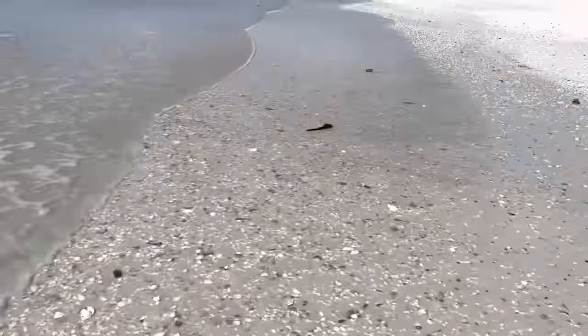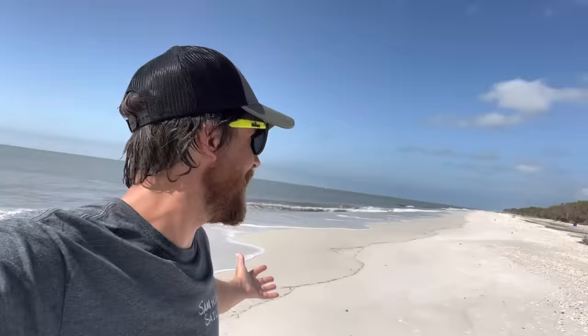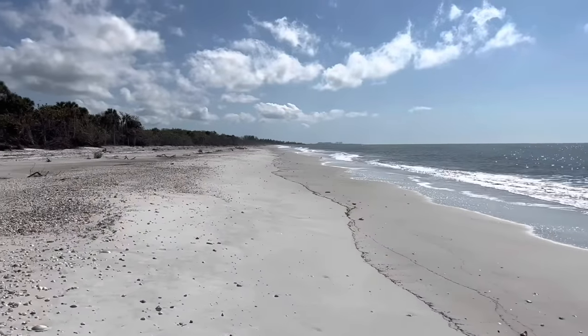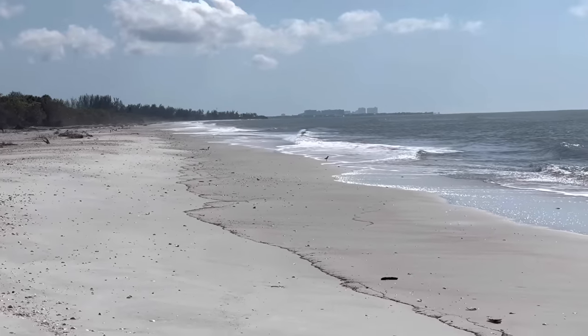Lots of good seashells here. This is amazing. It's a whole beach all to myself. I just walked a whole mile and I didn't see anyone. I'm so lucky. There's only buildings way down there. This is a great spot.